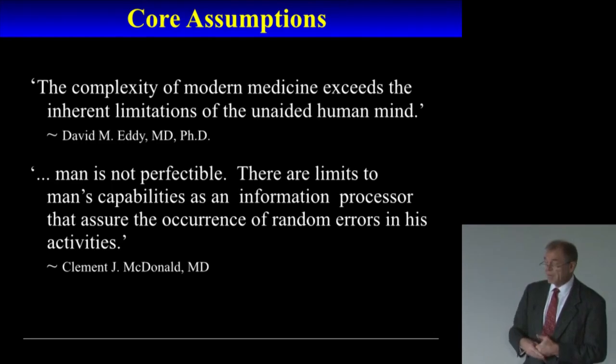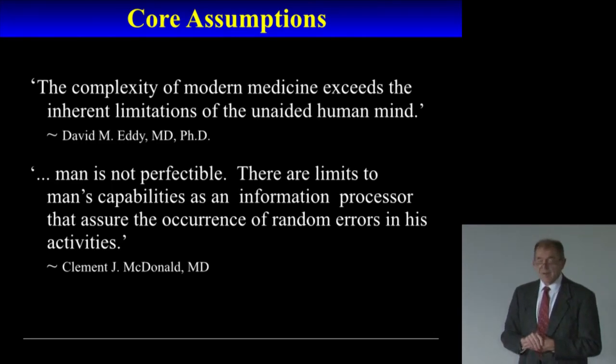The second statement, from Clem McDonald, is that they found that they can't teach people to be perfect physicians. They did a study where they used computers to help physicians order medications, and they found that the doctor's level of capability would increase while they were using the tool, and when you took the tool away, they quickly forgot the information and would go back to their previous level of competence.